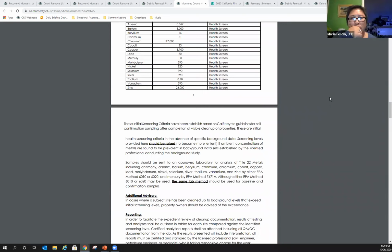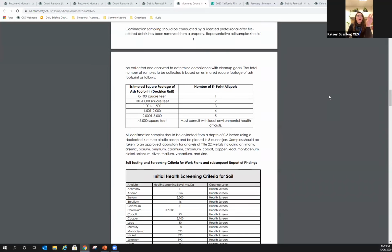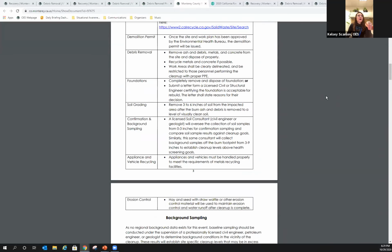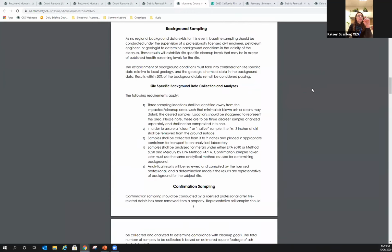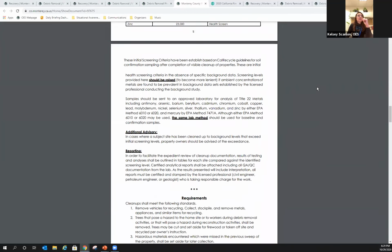Okay, I'd like to call on Gary Millay from the. Sarah, real quick before we move on, for choosing to opt out and go with the private debris removal program, the ash sampling requirements can be found on the document titled Monterey County Debris Removal Guidance. It starts on page 4 and continues through page 6.